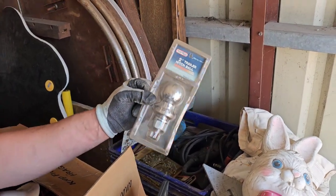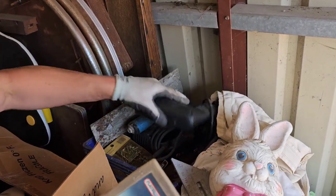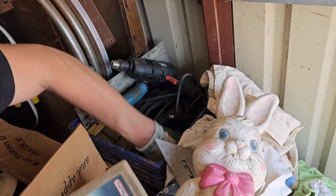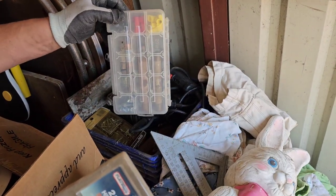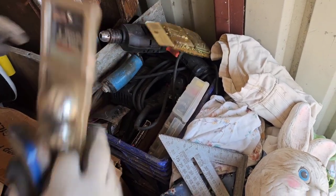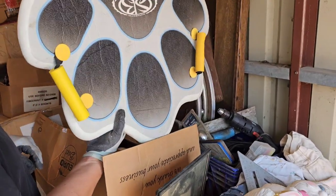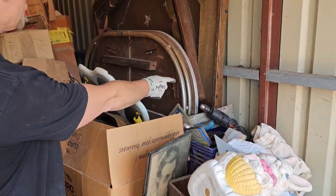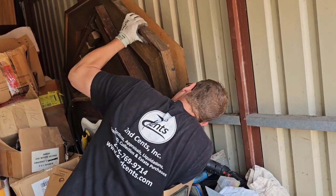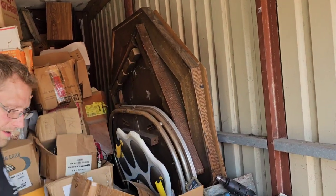2-inch trailer ball hitch. I need a 2 3/4 or something like that. You got a drill. All kind of tools and stuff in there. Plumbing kit. New screws. So, worth a few bucks. And more of these. This guy had so many snow sleds. We got some retro table. Some fold out table. Oh, it's a poker table. There you go.